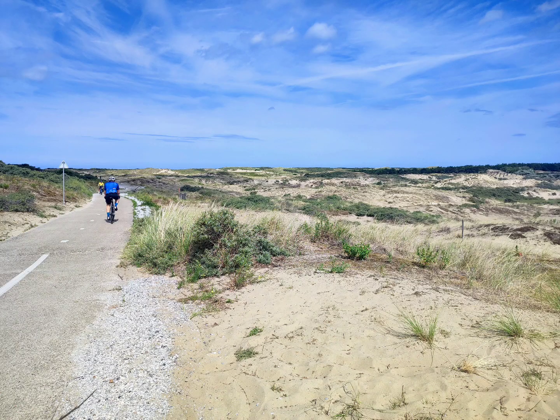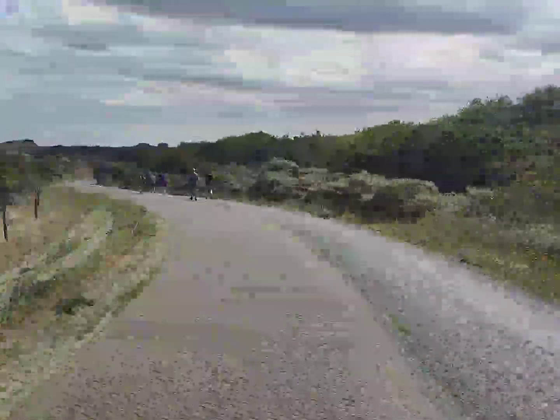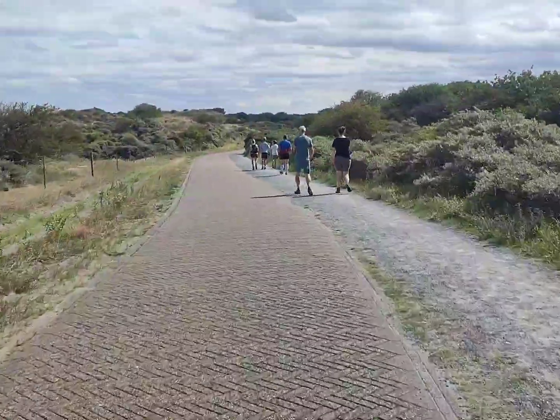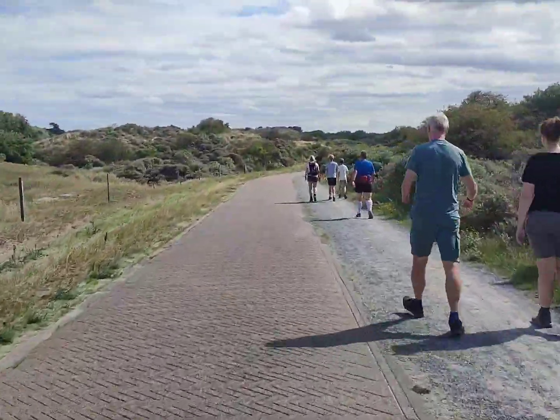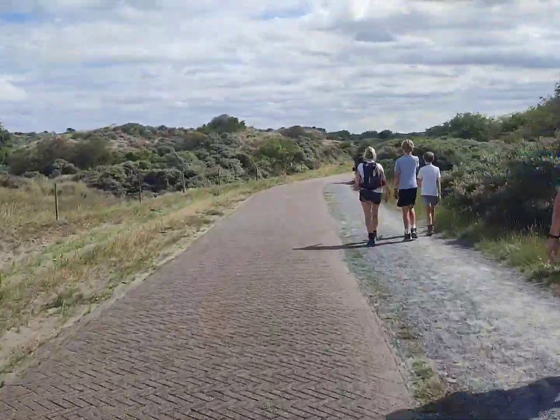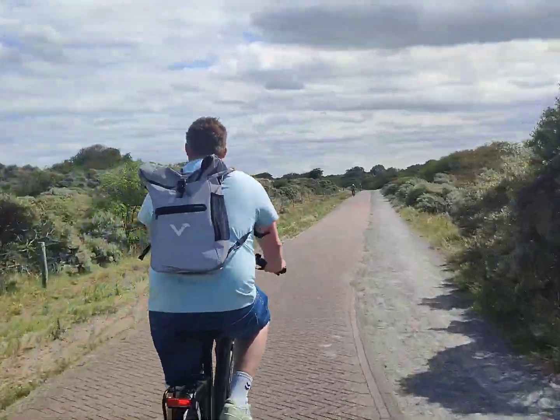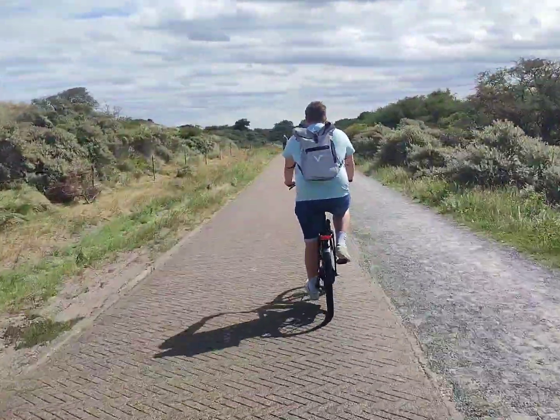The ride along the coast was fantastic, lovely weather, and it was just loads of dunes and lovely cycle tracks and reasonably quiet. Got to say, the cycling in Netherlands just puts England to shame.